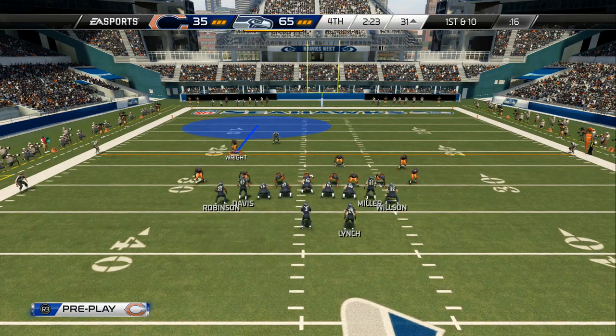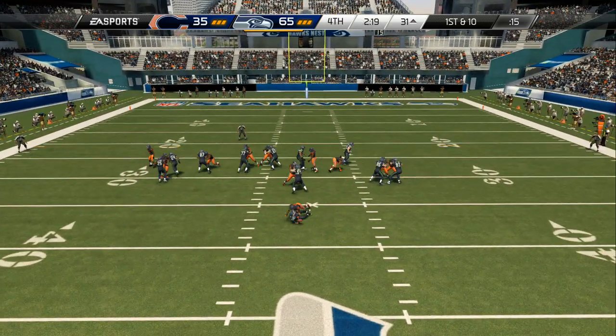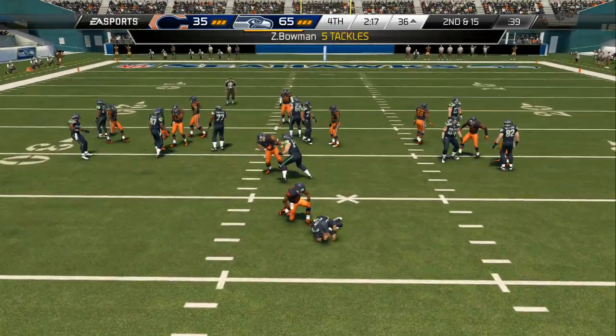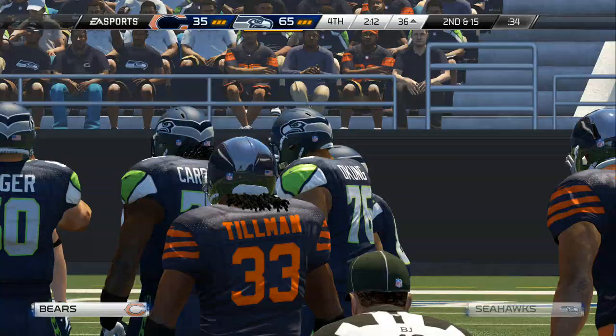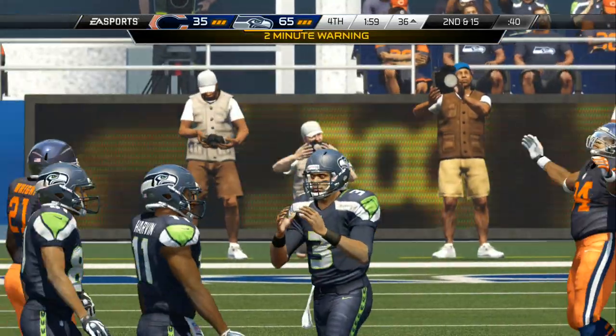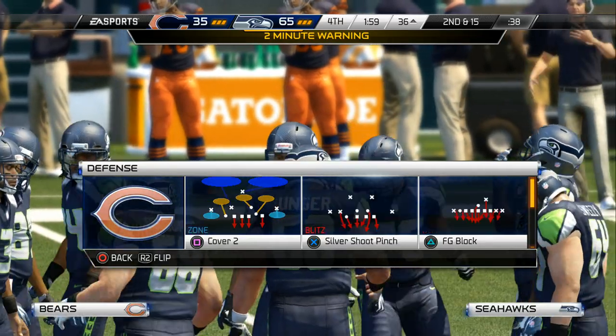Looks like a touchdown here after the run. When you make play calls like that, you're not going to win many football games. That was a terrible call here on first down. 2 minutes to go in the second half.